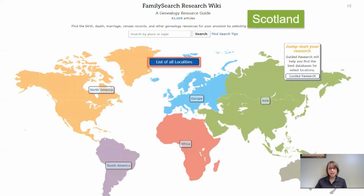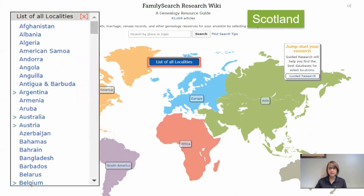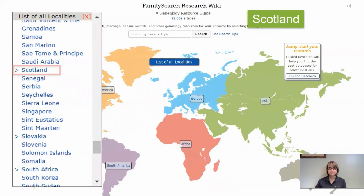To get to the Scotland country page, we are going to start from the home page of the Research Wiki and click on the blue button, List of All Localities. A menu will appear on the left side of the screen, and we are going to use the scroll bar to find Scotland. You will see to the left of the word Scotland a greater than symbol. This symbol indicates that if you click on this link, you will get a list of counties or any other lower jurisdictions, which can include states, provinces, or counties.